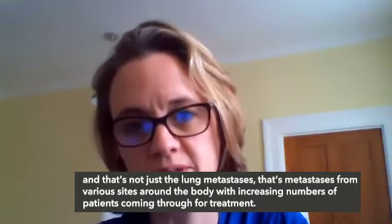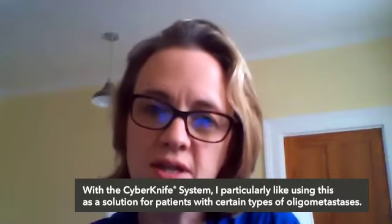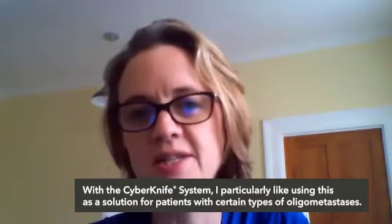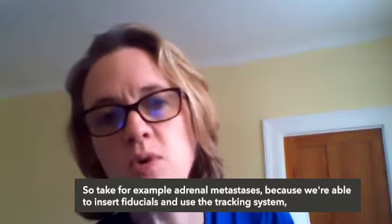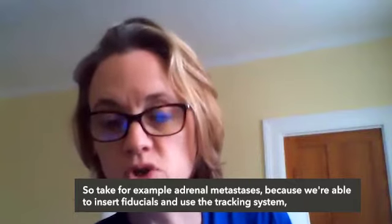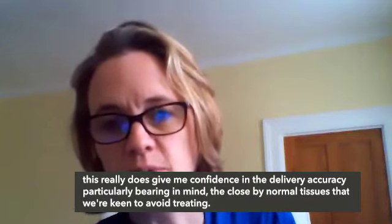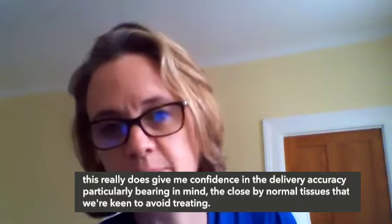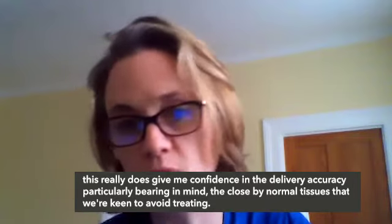coming through for treatment. So with the CyberKnife system, I particularly like using this as a solution for patients with certain types of oligometastasis. So take, for example, adrenal metastases. Because we're able to insert fiducials and use the tracking system, this really does give me confidence in the delivery accuracy, particularly bearing in mind the close by normal tissues that we're keen to avoid treating.